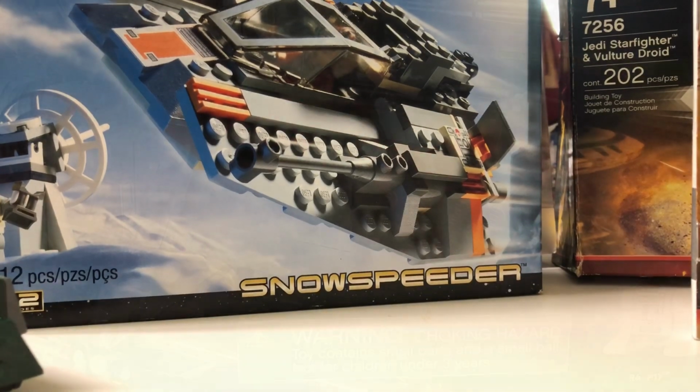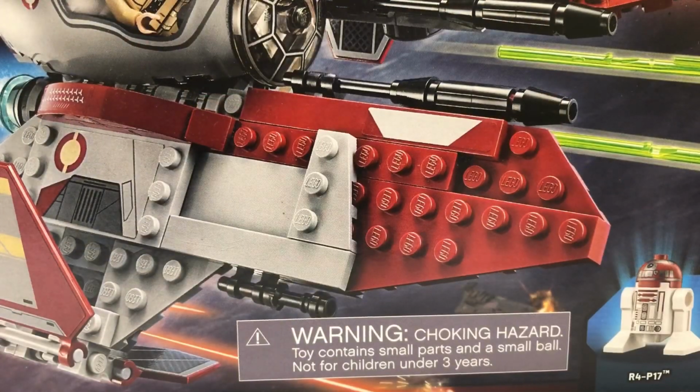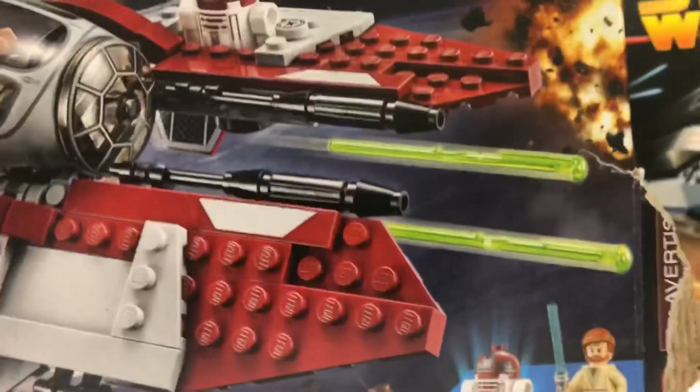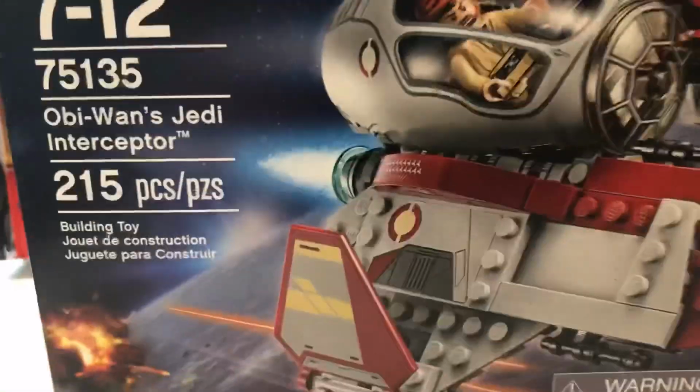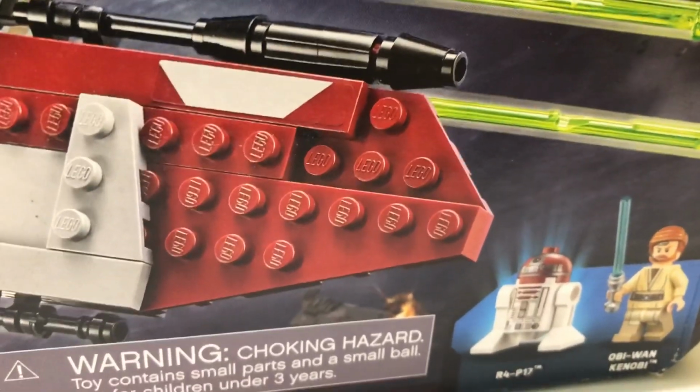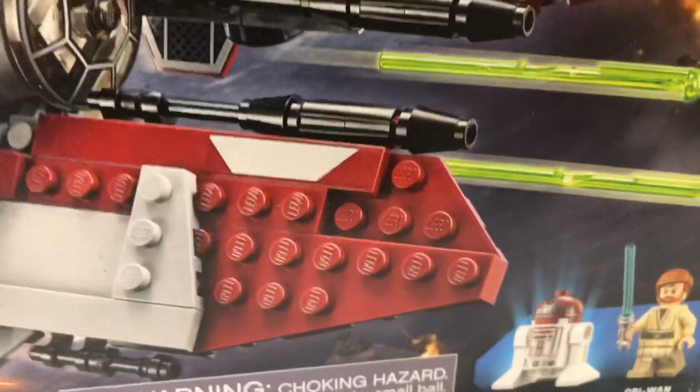So we have one more set from the flea market, and then we're done. The last item from the flea market, and the second set from the flea market, is the 75135 Obi-Wan's Jedi Interceptor. I was looking to pick this one up online, and I almost paid $40 for it. I'm glad I didn't. I want to say this is a 2016 set, maybe 2015. I'm pretty sure that's accurate. For whatever reason, this set just sells for like double MSRP already on eBay. It's one of those sets that I feel like is going to continue to pick up value over time.